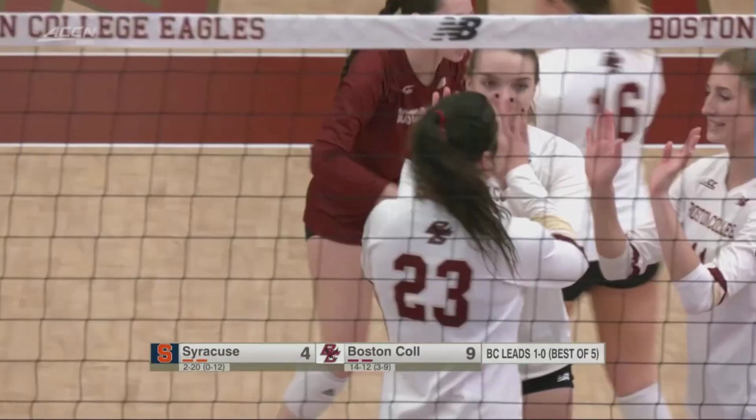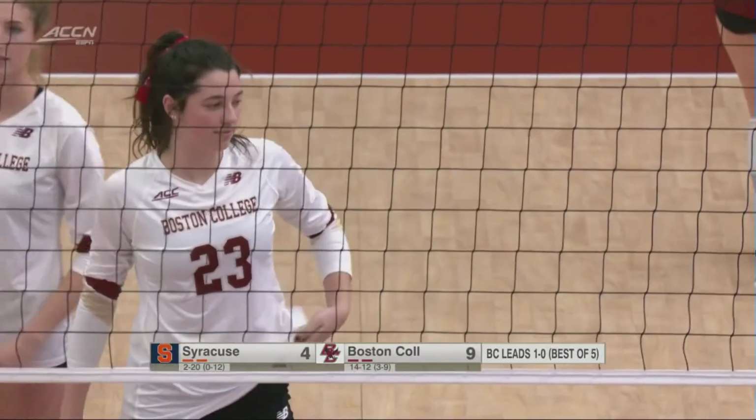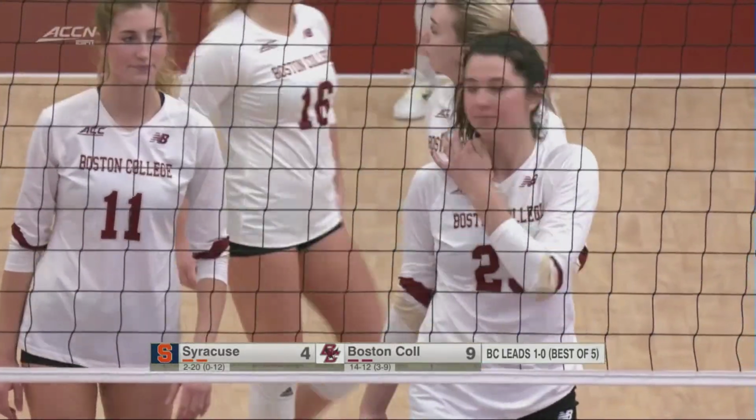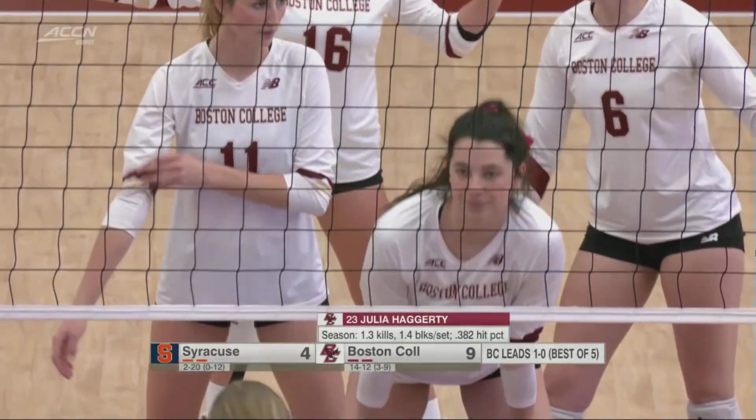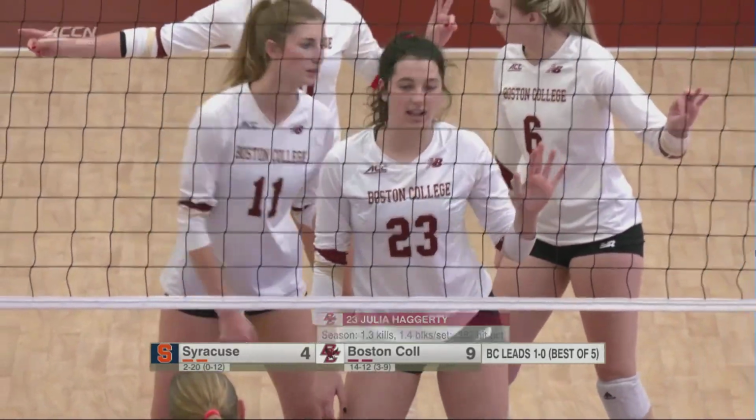First kill for the California native, Julia Haggerty, among the ACC leaders in blocks, but continuing to improve her offensive game as well. Took such a big leap last year.